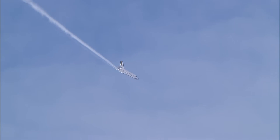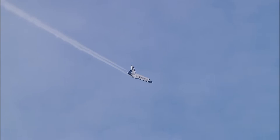Discovery on at the 180. The slow, gentle turn around the heading alignment circle. Commander Rick Sterko will soon align Discovery with runway 22, time to touchdown 2 minutes.